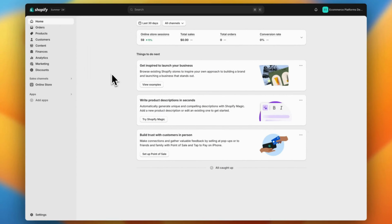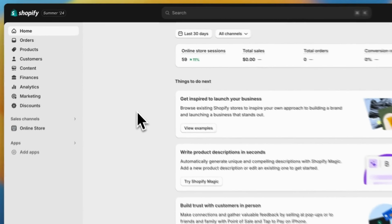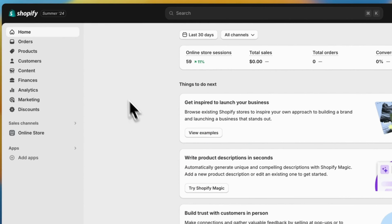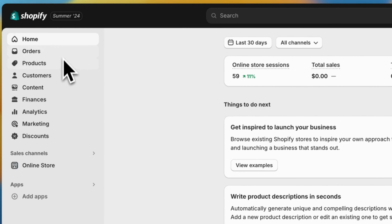There are a series of what's called functions designed to help you create and grow your store. It's got a lot of information categorized into different headings. These are orders, products, customers, content, finance, and analytics. What I'd recommend is that you actually have a play around with these functions.